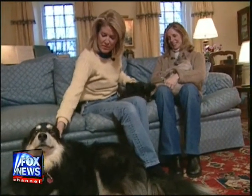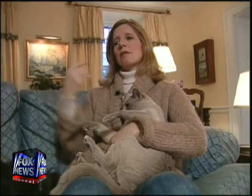When you say rescue, where do you find these animals? Well, these animals come from all over. Pet Connect Rescue primarily rescues animals from rural southern areas where the shelters are overcrowded and they have no resources and no place to put them. So we pull those animals into rescue.